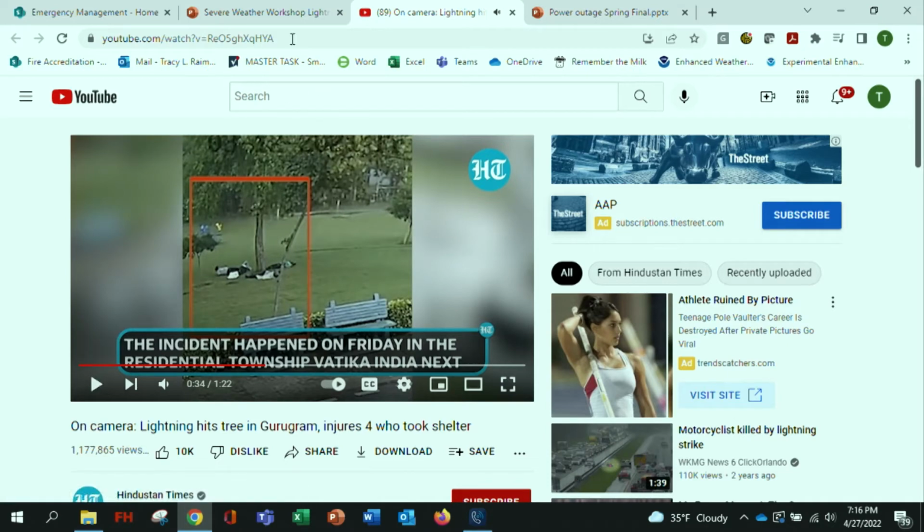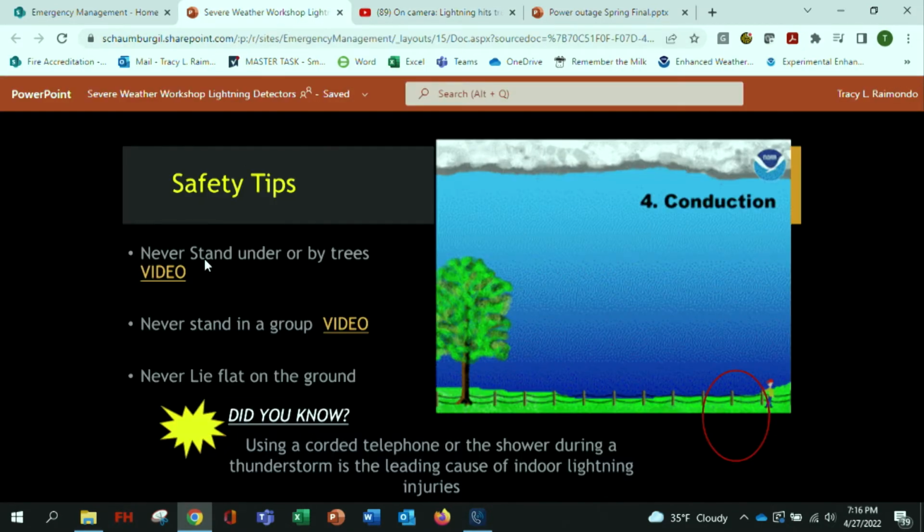All right, they did end up surviving, but obviously they were pretty shaken up. Never lie flat on the ground. We already discussed that. And did you know using a corded telephone or the shower during a thunderstorm is the leading cause of indoor lightning injuries? How many people still have corded telephones? Don't use it during a thunderstorm.